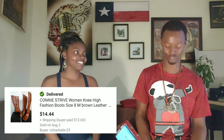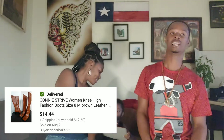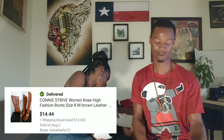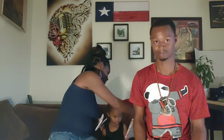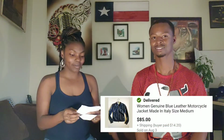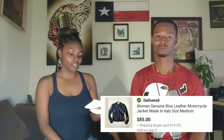It's Connie Strive knee-high boots. They're brown leather boots, and they sold for $14.44 with $12.66 shipping on August 2nd. Next up, we have a blue leather jacket made in Italy. We didn't know what brand it was, but it sold pretty good for $85 plus $14.20 shipping.